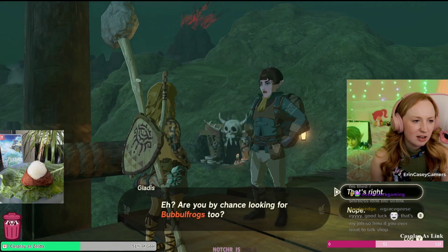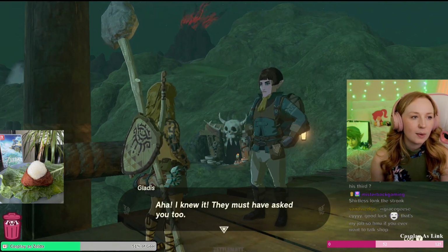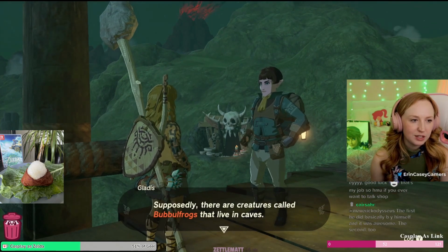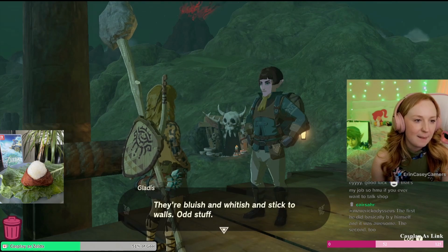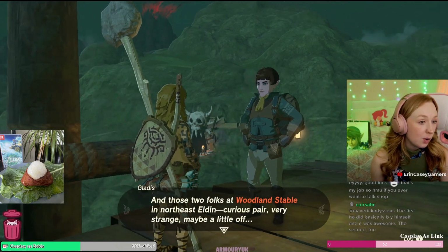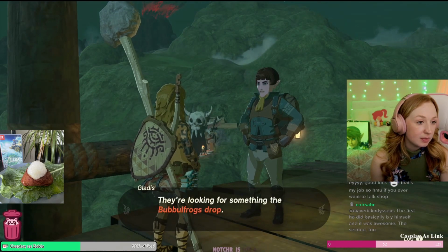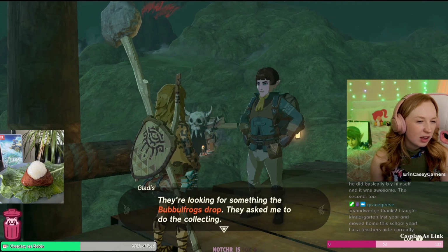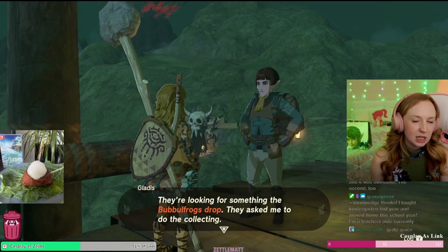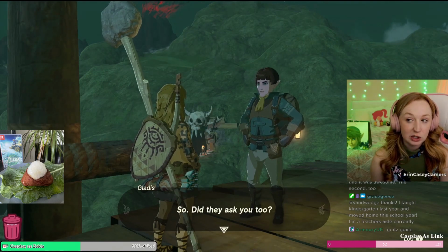Are you by chance looking for bubble frogs too? Oh, did I see bubble frogs before? They're creatures and they live in caves. Yep. Oh, there's a curious pair at the Woodland Stable. Maybe a little off. They're looking for something the bubble frogs drop. They asked me to do the collecting. So, did they ask you to?